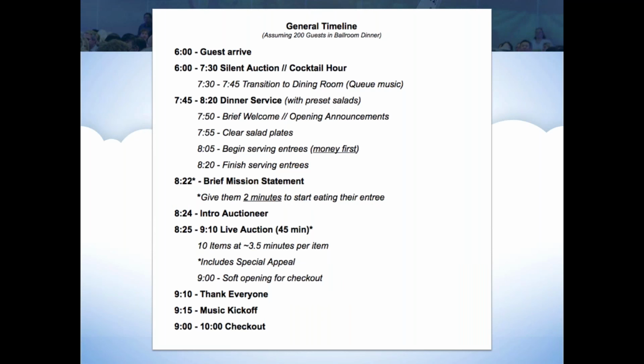But it all comes back to divide and conquer. If you're having everybody stand up during your live auction, you're asking for movement in the room, and movement in the room does not lend itself to great fundraising. So I try to avoid it if at all possible.